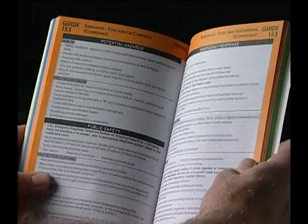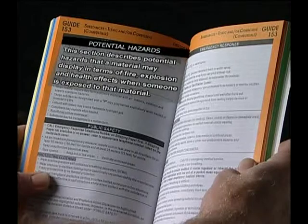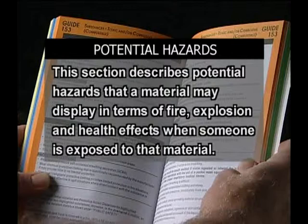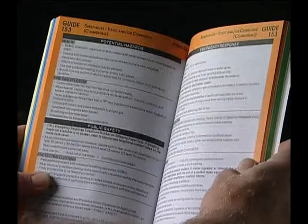When you locate the 3-digit guide number in the orange section, you'll notice 3 main sections. The first section describes potential hazards that a material may display in terms of fire, explosion, and health effects when someone is exposed to that material. The primary hazard is listed first. Consulting this section gives responders, in very brief form, the dangers a material may present.